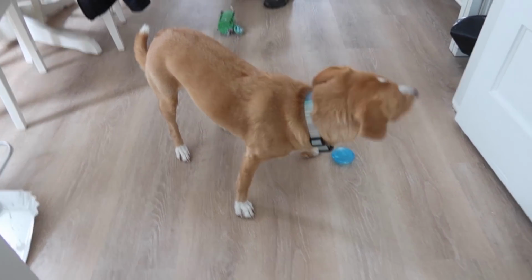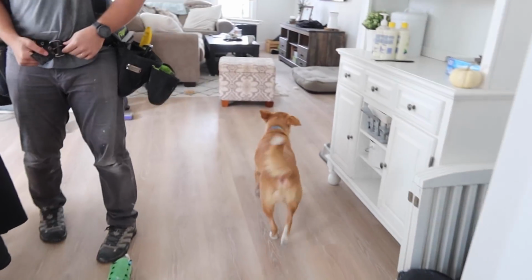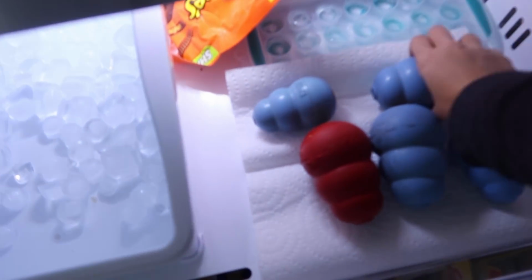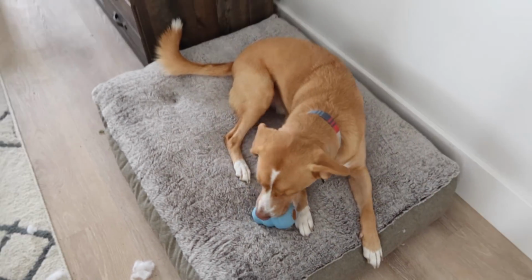So a squeaker is not the best for when we're filming. So we're gonna give him something else. Bodie, bed. Good boy, buddy. And he's gonna get a cone. Good boy, buddy. Well, hello.